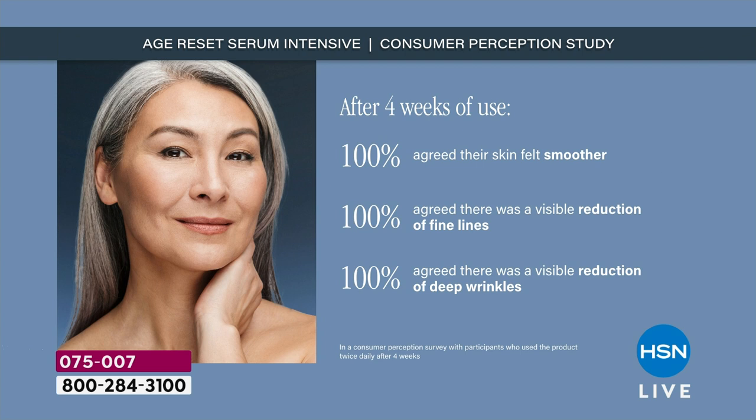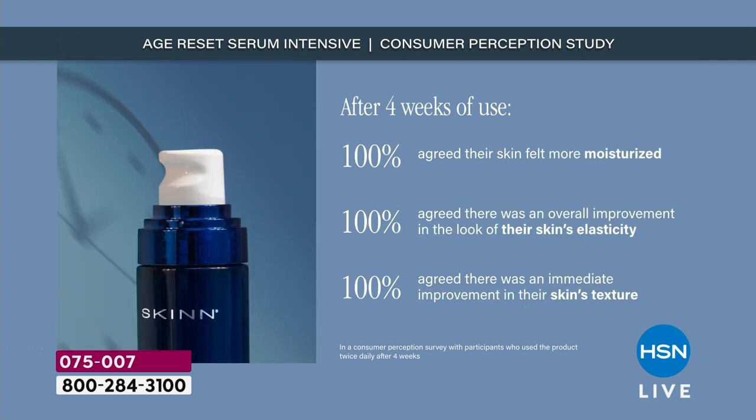100%. The company that does this testing is like one of the biggest. They do all the big brands. And the guy said, I've never seen 100% in every category. And I said, can you put that in writing so I can say it on TV? He said, no. Anyhow, 100% agreed more moisturized.